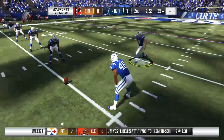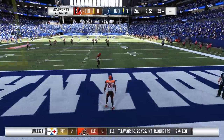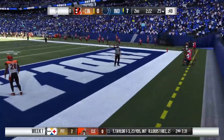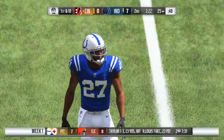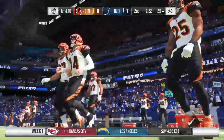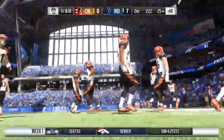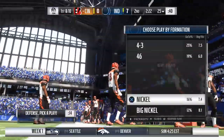Vinatieri out there to kick this one away. And this will be a touchback as that sails over the end line. This offense trots back out there now, and as they do, Charles, one thing to point out that we saw a second ago are some of the new rules in the NFL this year regarding kickoffs.